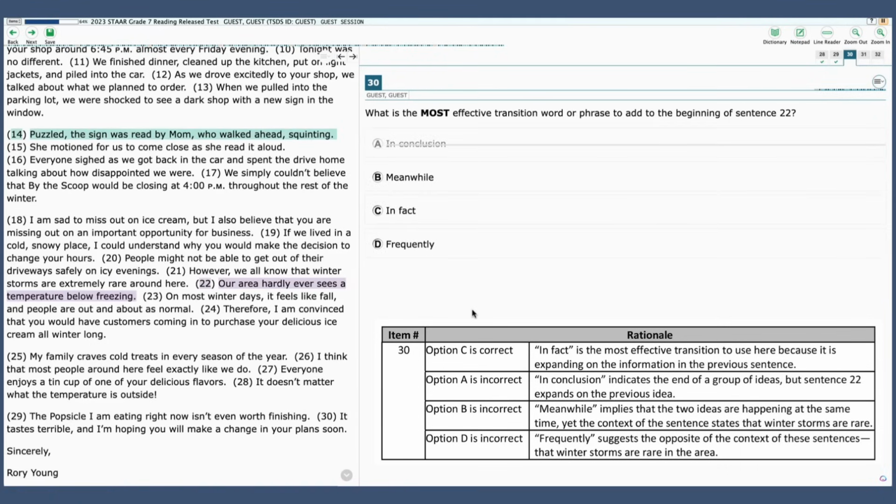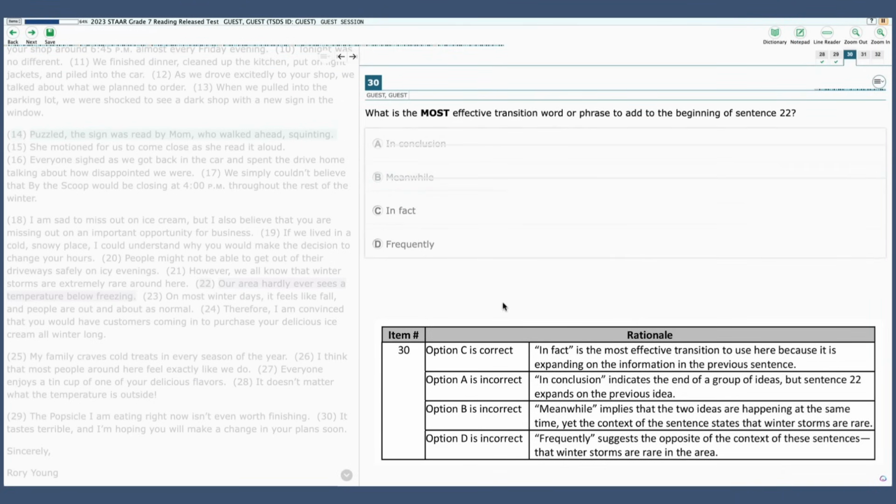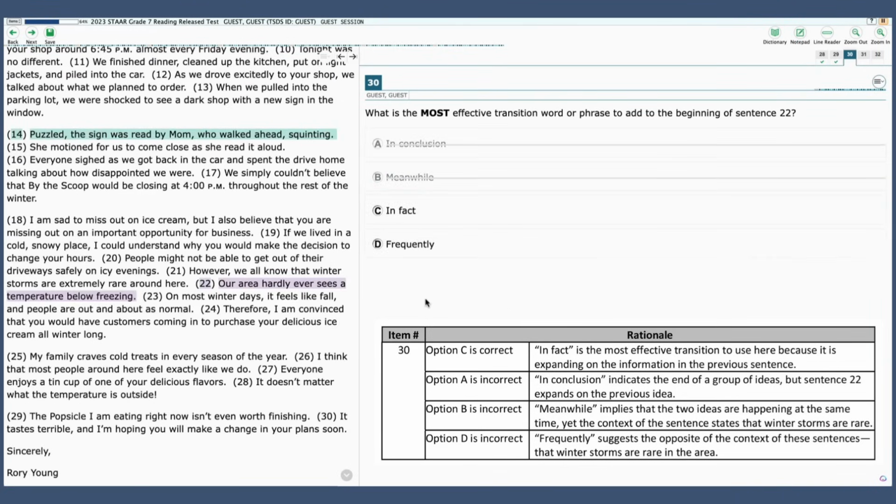Meanwhile, our area hardly ever sees a temperature below freezing. That kind of implies that there's two ideas happening at the same time, but really we're talking about winter storms being rare, so that also doesn't fit. Let's look at C, in fact. In fact, our area hardly ever sees a temperature below freezing. Okay, now this is an effective transition because it's expanding upon this information in the previous sentence.